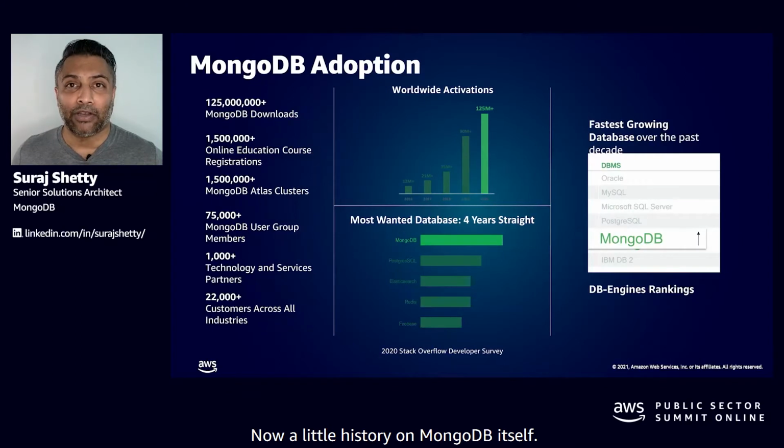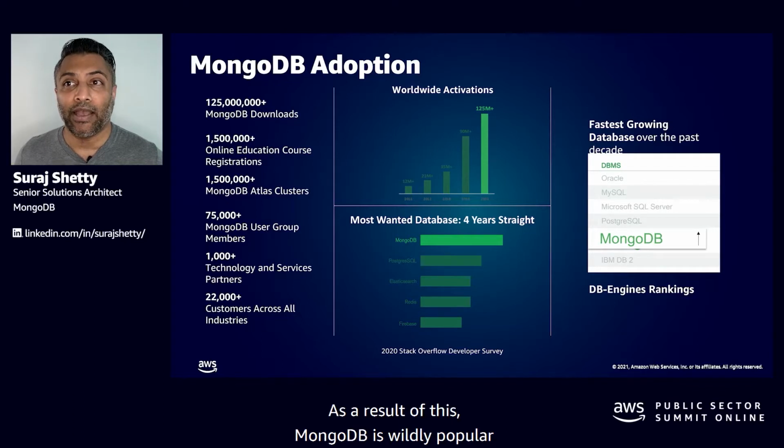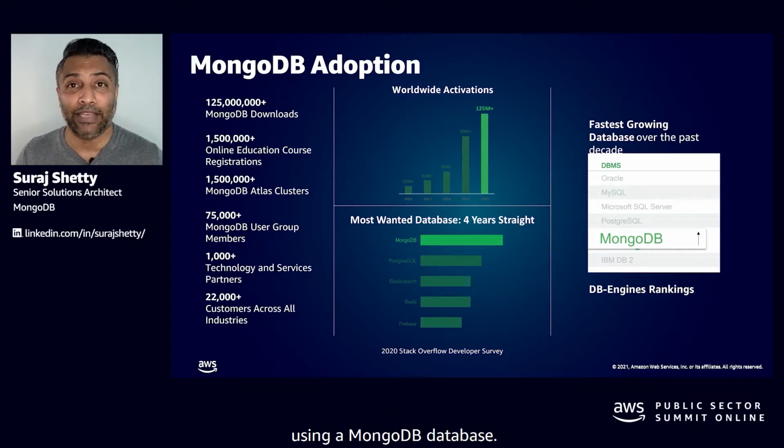Now a little history on MongoDB itself. MongoDB was born in the open source community. It was created by developers for developers. As a result of this, MongoDB is wildly popular and almost everyone has had some experience using a MongoDB database.